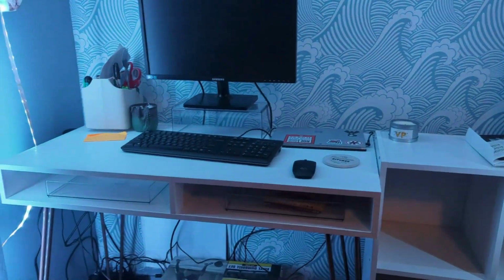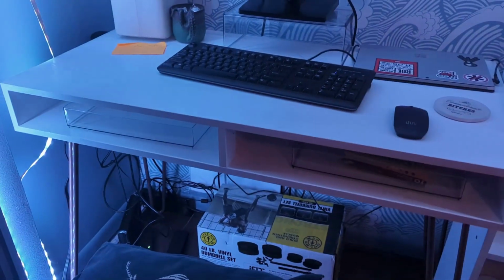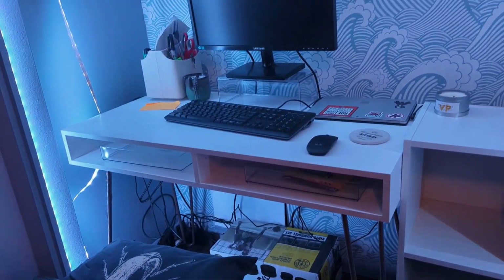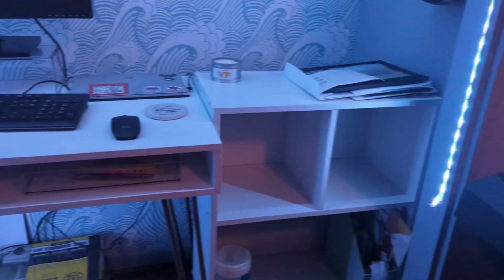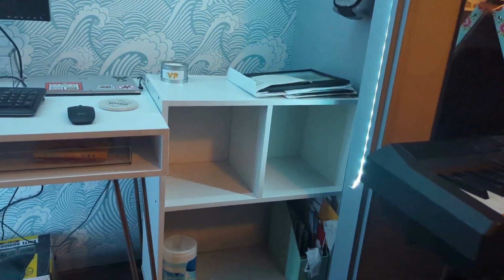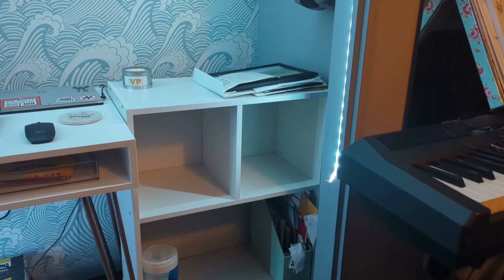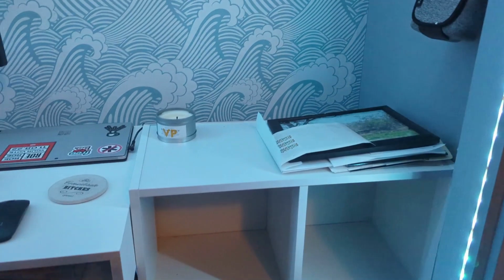So I got this cute little desk at Target. Don't look at the wire mess down there. Cute little desk at Target. And then I bought this shelf, which did not meet my expectations, exactly what I wanted it to be. But it will do. It's fine.